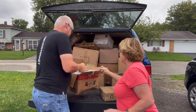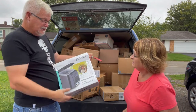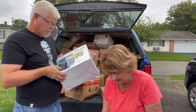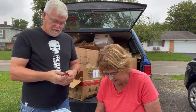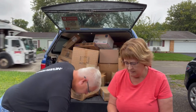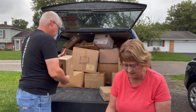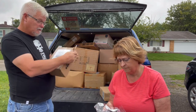What do you got? Oh my gosh, a 6-liter thermal electric cooler. That is like the one that we have. That one goes between the seats, doesn't it? Yeah. We have a big one that we plug into the cigarette lighter, and a smaller one that I used to take for lunch. We use it when we go back and forth to the lake instead of everything getting all wet from the ice. Walmart return.